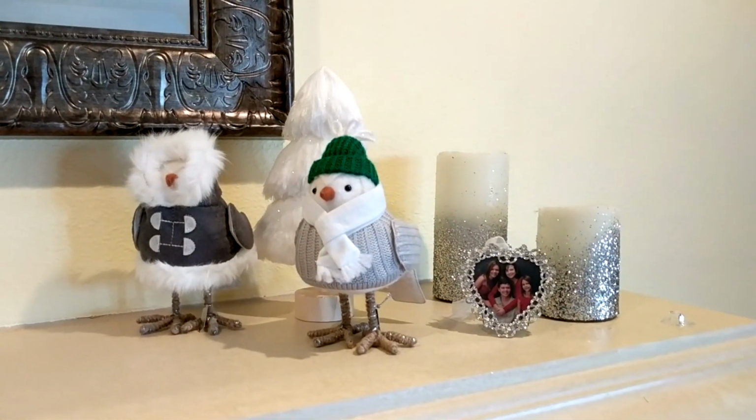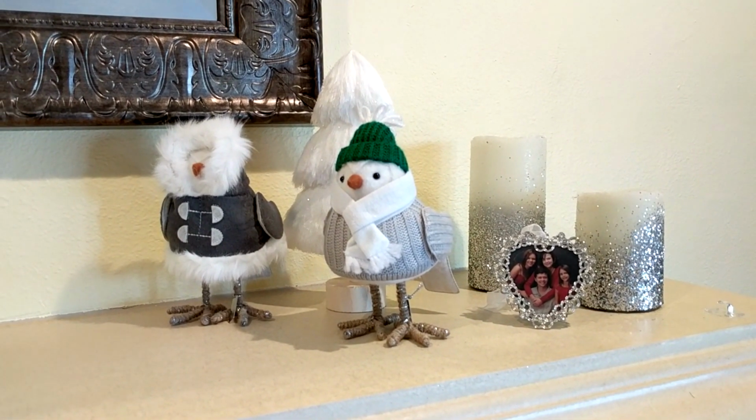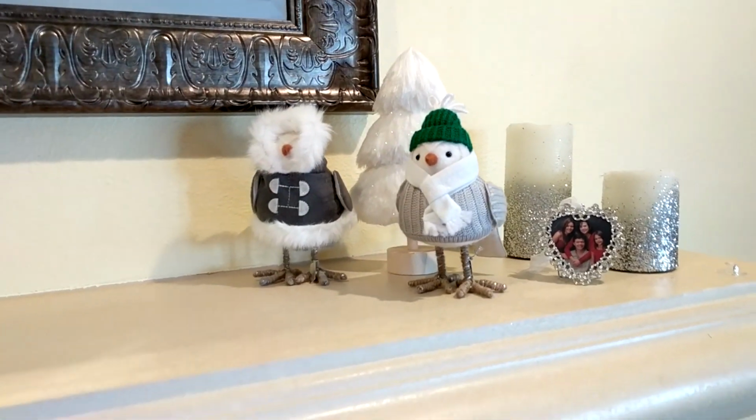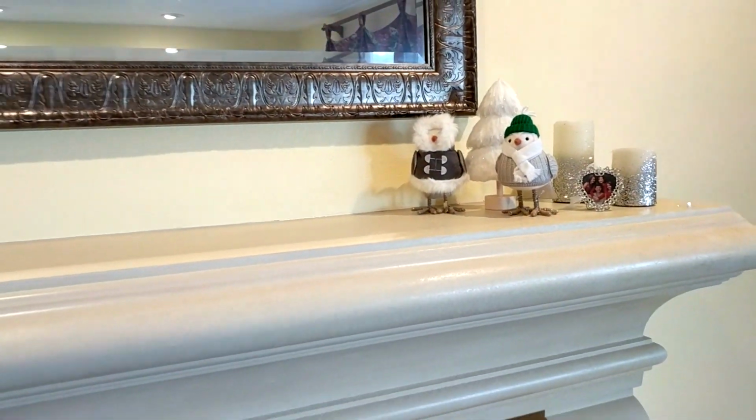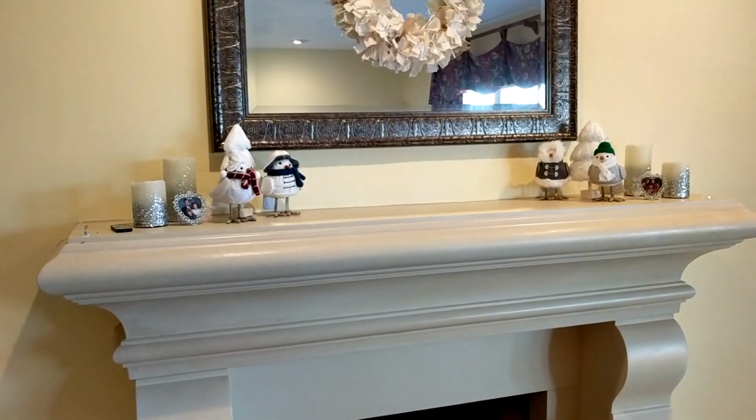I am going to decorate it for Valentine's Day a little bit more, and it will be changed from what it looks like now. So you can come back and see that. But that's what I've had up since I undecorated from Christmas.